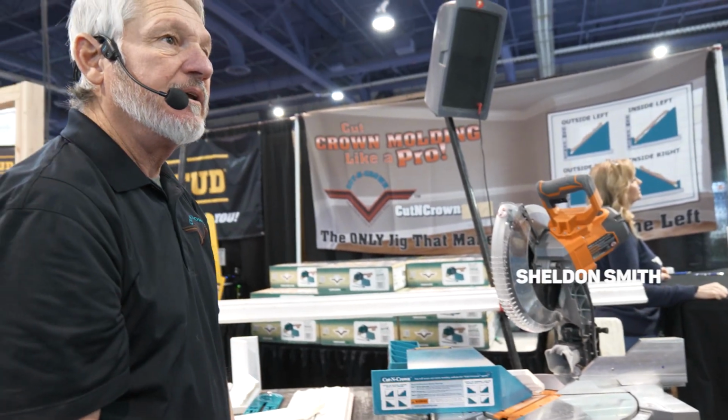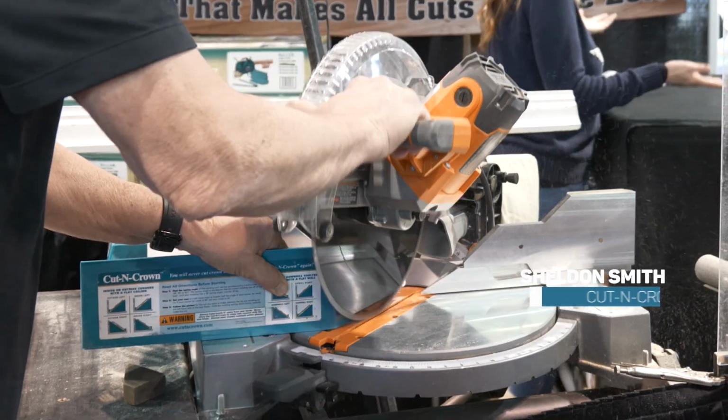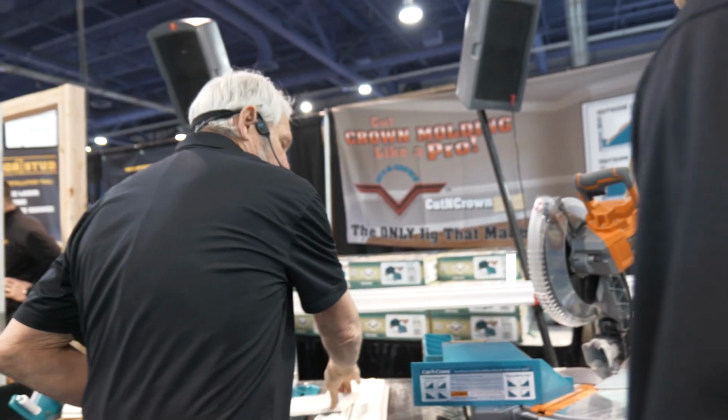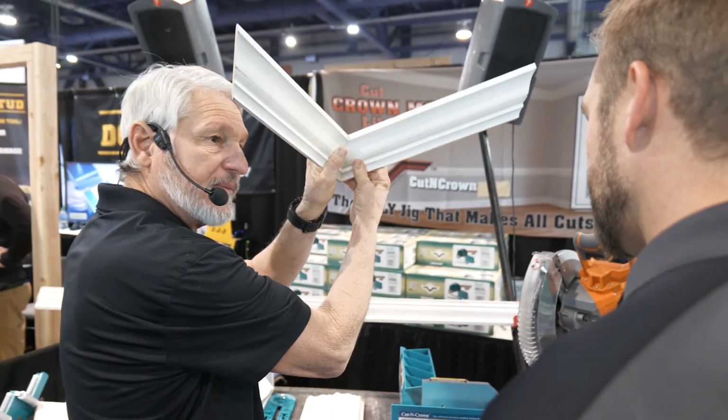Just reverse the jig, the molding. You make the same exact cut in reverse. Don't move the saw. And because of that, it gives you an absolute perfect cut every single time. Look at that.